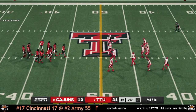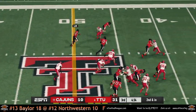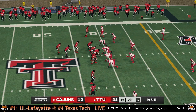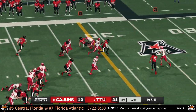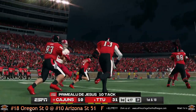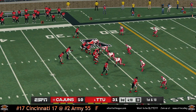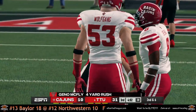It's second down, and they're about the length of the football from the first down marker. Gets to around the 42. Gains his way to the 26-yard line. First down, 10 to go. Ball on the 26-yard line. Nice run there. About 4 yards on the counter to the halfback.